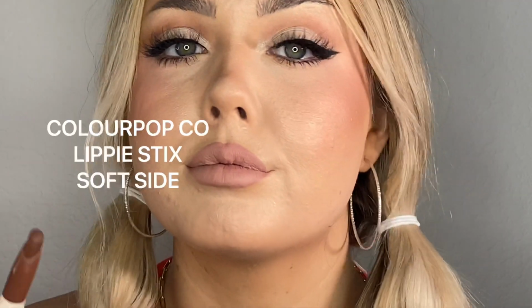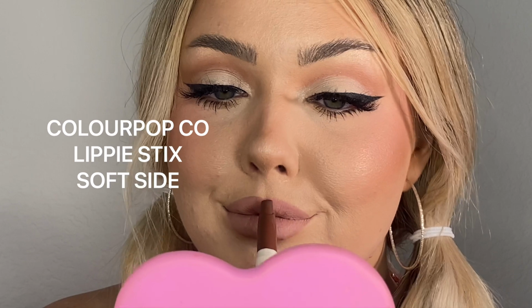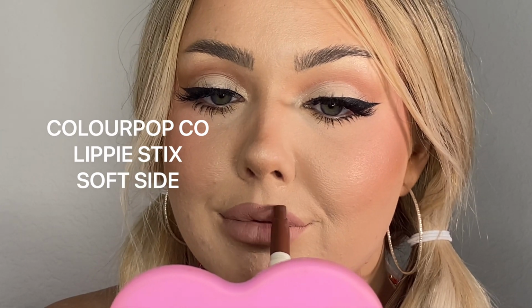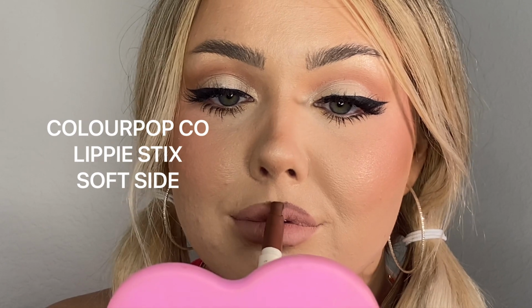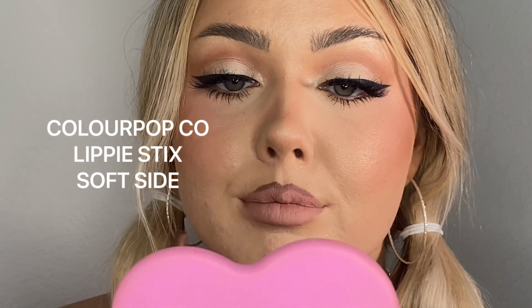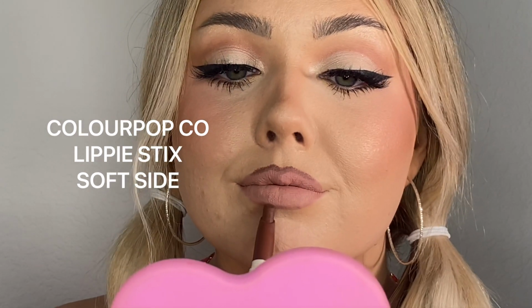But this is my favorite lip combo at the moment. I use this liner and then I go in with this LIPPIE from ColourPop. I can't remember the color of it off the top of my head, but I will put it on the screen. And I basically just go around the outside of my lips with this color. I really like this product because it is really easy to blend.